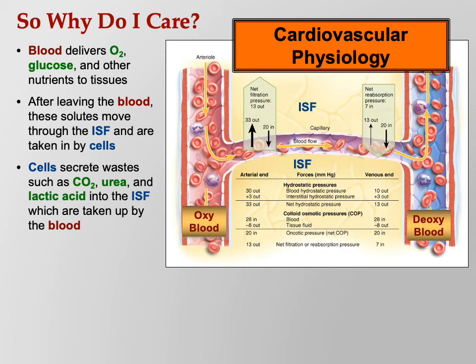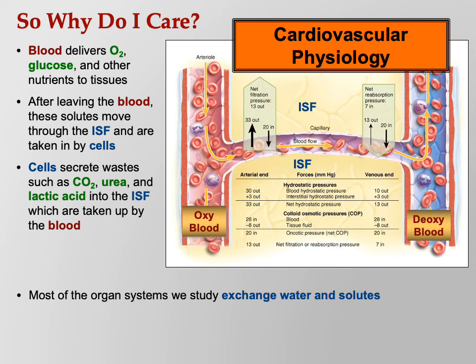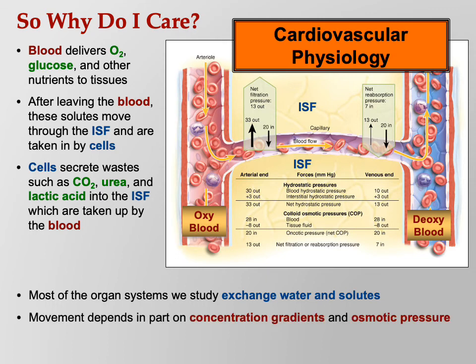And you're thinking, wait a minute, how do they know which way to go? Yeah, it's all about osmotic pressure and hydrostatic pressure. That determines which way the solutes go. So nutrients tend to leak out on the arterial side, waste products tend to leak in on the vein side, the venule side. That's all determined by pressure. There are no traffic lights. It's pressures that do that. So most of the organ systems we study exchange water and solutes. Movement depends in part on concentration gradients and on osmotic pressure, okay?